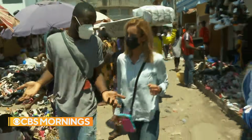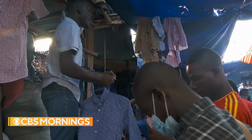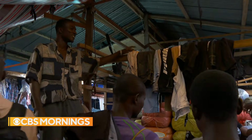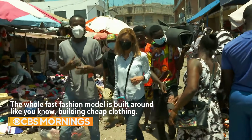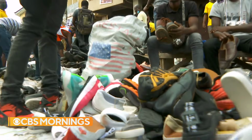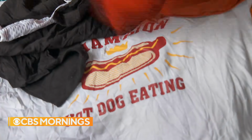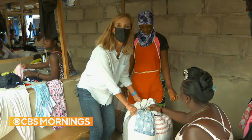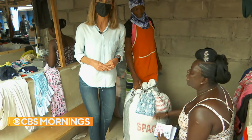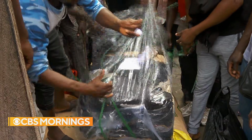He upcycles garments from Kantamanto, but says increasingly these synthetic fabrics cannot be salvaged, let alone resold. The whole fast fashion model is built around building cheap clothing. And the US is the biggest culprit, exporting more second-hand clothing than any other country on earth. I can't even lift this bag. It's so heavy, stuffed with clothes from America. The bales cost traders anywhere between $25 to $500.